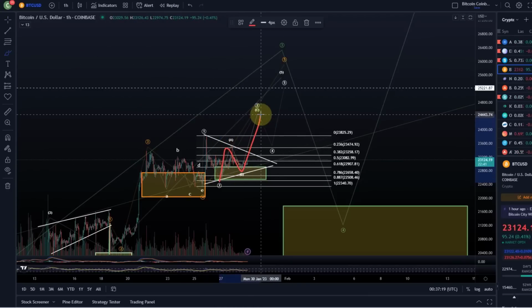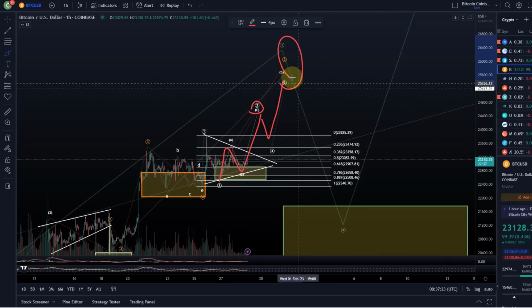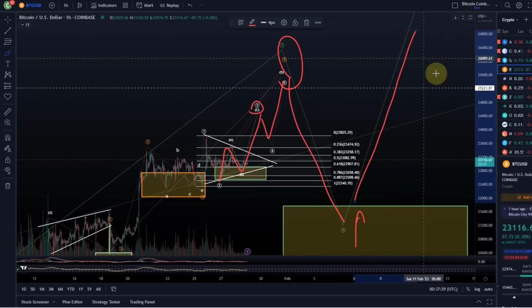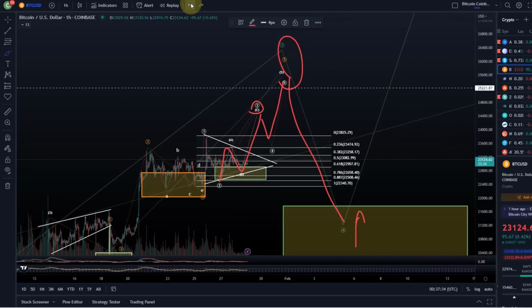A, B, C in wave 3, then wave 4 and wave 5 could finish all of this, and then we could wait for our wave 4 retracement, pullback trade, get in and trade the wave 5 of 3 to the upside. Yeah, so that's sort of what I'm looking at here.